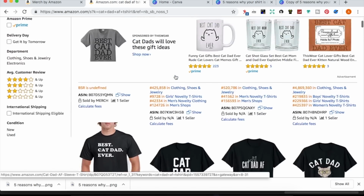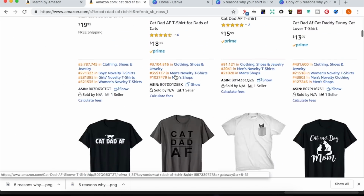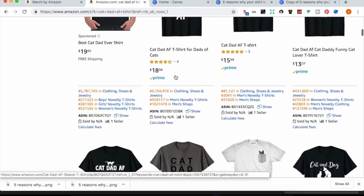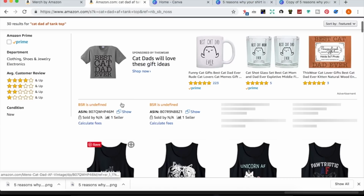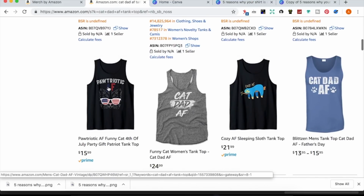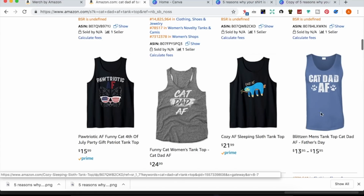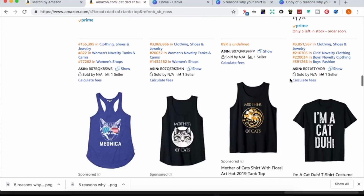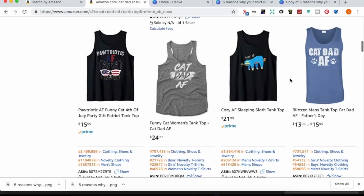Here's a secret, guys. You can thank me later, because we have more shirt types now. You better take advantage while you can. Take a look at the tank tops in this niche. Only 30. Not even 30. There's the one, Cat Dad AF tank top, 2, 3, so maybe 15. Not even that many. It's 2 or 3 cat dad tank tops.